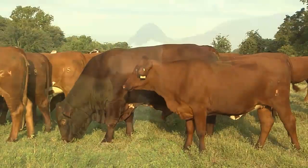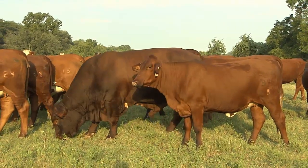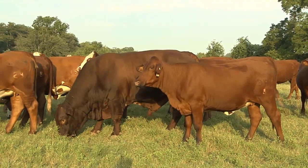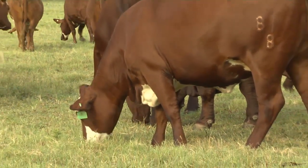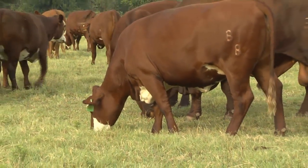And so Santa Gertrudis cattle can work with anybody? Yeah, I think so. Particularly the Europeans, it's an excellent cross for those. There'd be some environments where you probably wouldn't want to use too much Brahman influence, but with your Europeans and Continentals, yeah, it's a perfect fit.